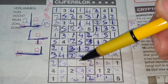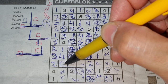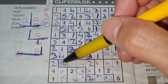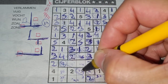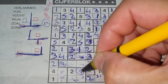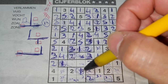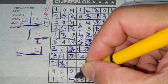Well, this box can be a 2, can be 3, can be 4. So it could be 1 or a 5, but I cannot place the 5 here because it's connected with that box 1 or a 5. But in the quarter box we don't have a 5, so it should be a 1. Is connected with that box, should be also 1. 2 numbers left for the 4 and the 3. Well, I've eliminated the 3 here, so the 3 goes there. 1 box left for the number 4.